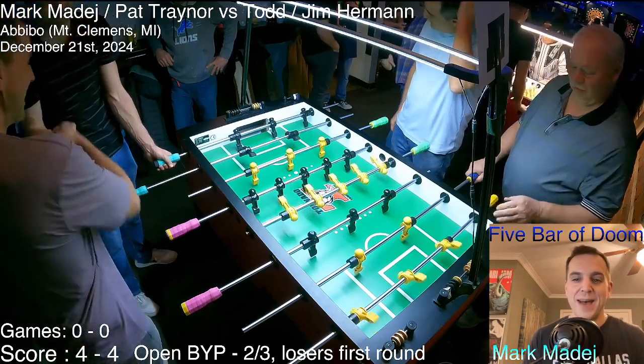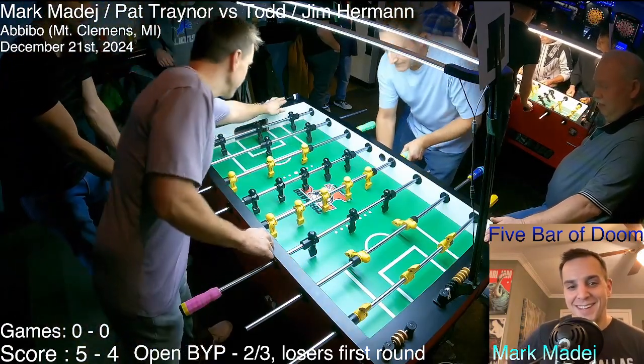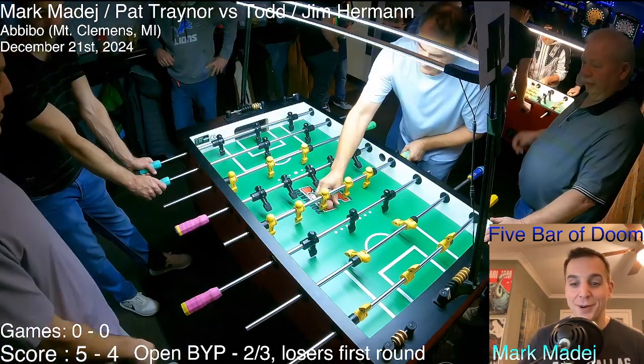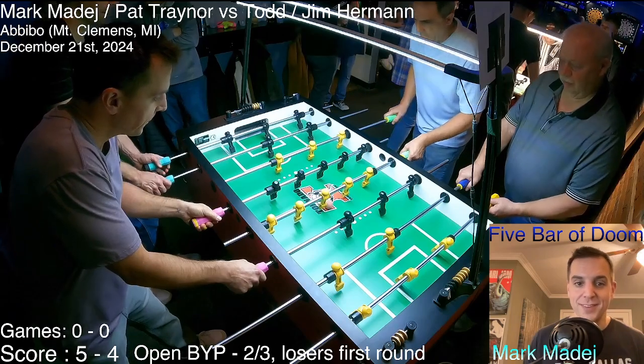Oh, Pat shoots one in. That's great. Tried to go for some kind of slider, deflected off somebody, and goes in. Pretty sweet on 4-4, I'll tell you what. That is a nice outcome for us. Nice job, Pat.